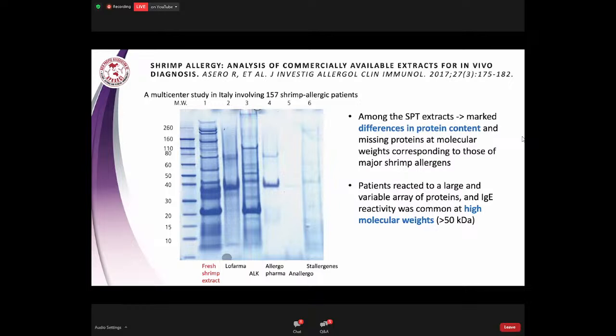You can see lane 1 represents the protein profile of fresh shrimp extract, and the rest represent other commercial shrimp extracts used for skin prick testing. You can see the vast differences in the protein content in the different skin prick tests that are available commercially. Most importantly, the major allergen believed to be causing the allergic reaction in shrimp would be the 35 kilodalton band here representing tropomyosin, and it is absent in a number of the extracts.